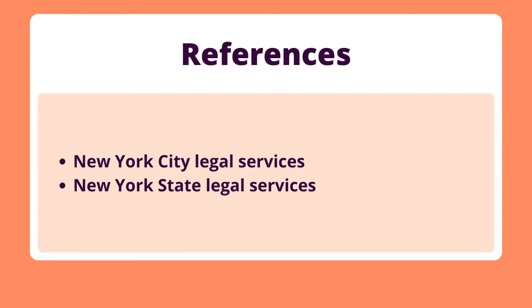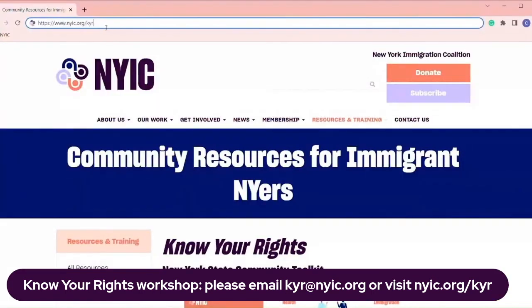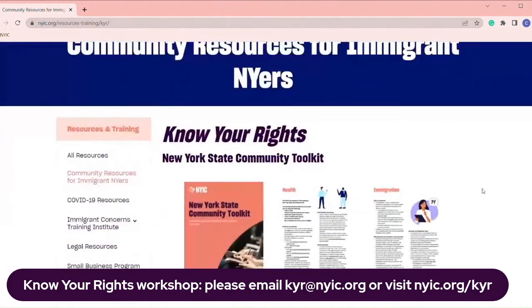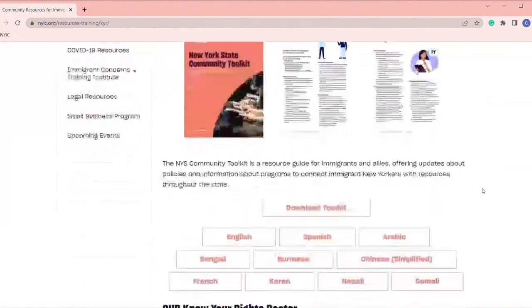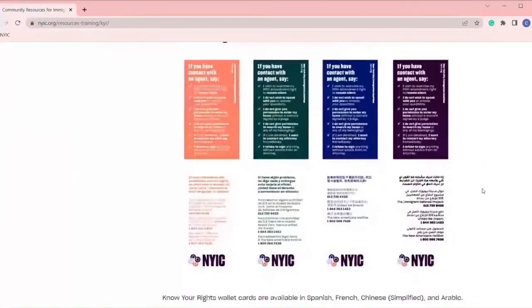If you would like to learn more about how forms of identification can be used when stopped by ICE, and more generally about your rights in New York City, please request a Know Your Rights workshop for your school or organization by emailing kyr@nyic.org. Or you can visit nyic.org/kyr to view the resources available to you. There are several resources available in different languages, as you can see here.